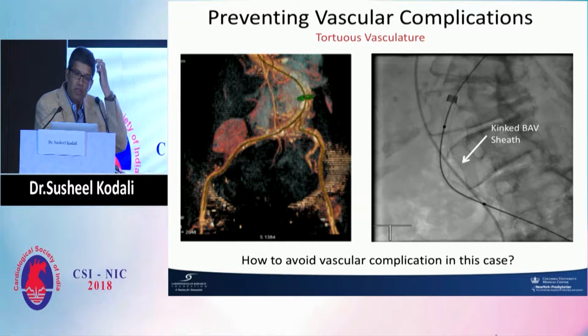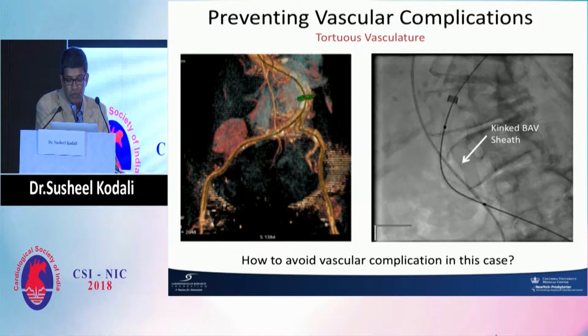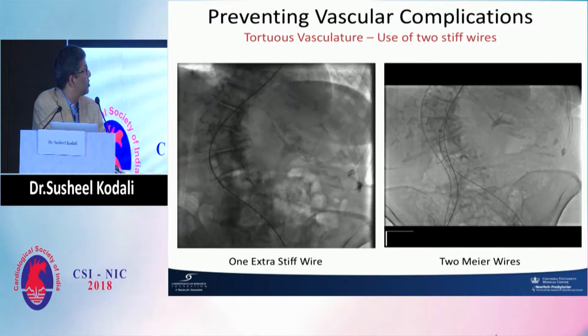If you have a kinked sheath, you can perforate the vessel as the sheath comes out. If you're going to take that out, try and put the dilator back in so you don't damage the vessel. In patients with tortuosity, you have to try and straighten out the tortuosity.